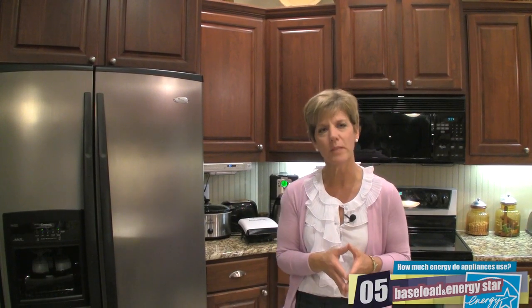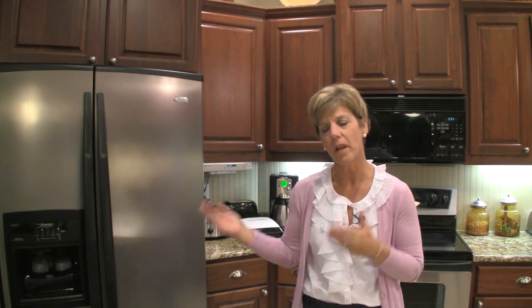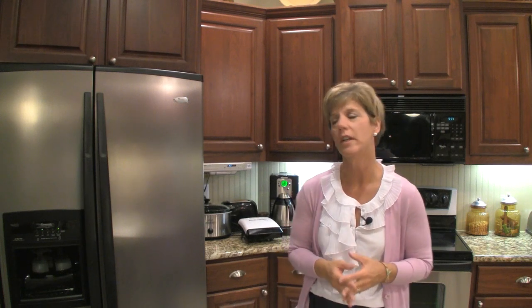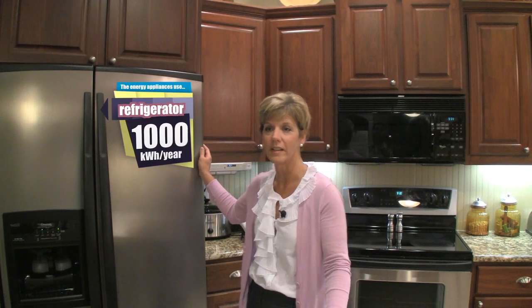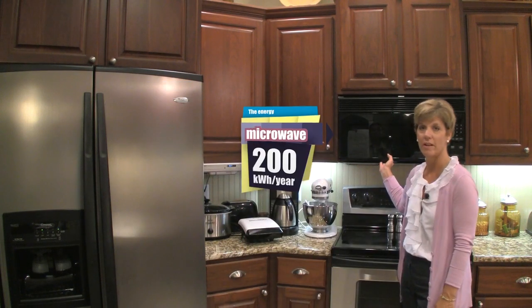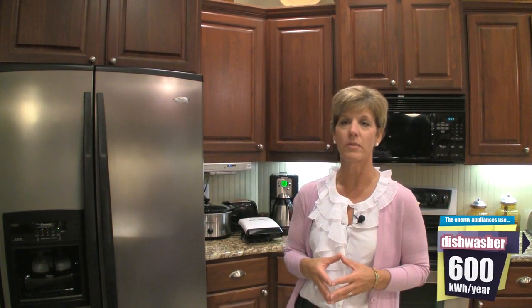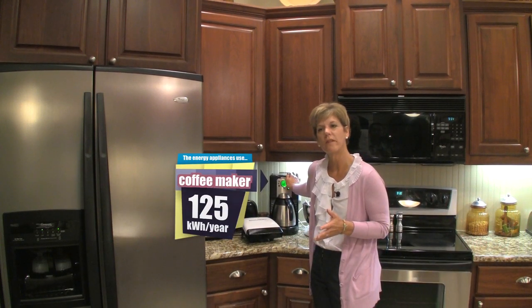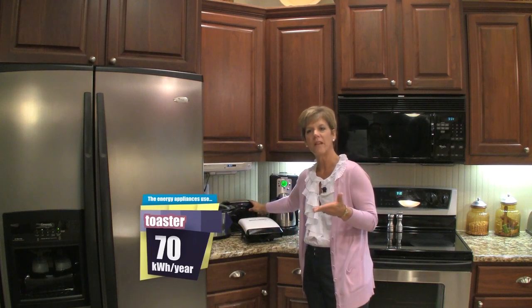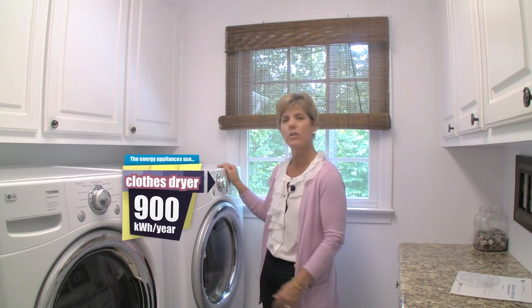The Department of Energy has put together a listing of typical appliance uses and their estimates in terms of kilowatt hours per year. For example, a refrigerator may use approximately 1,000 kilowatt hours per year. A microwave, about 200. A typical dishwasher uses approximately 600. Smaller appliances, such as a coffee maker, may only use about 125, or a toaster about 70. In the laundry room, a clothes dryer will use approximately 900 kilowatt hours per year, and a washing machine a little bit more than 900.